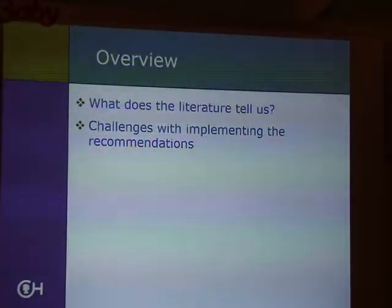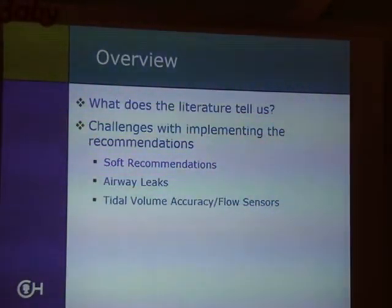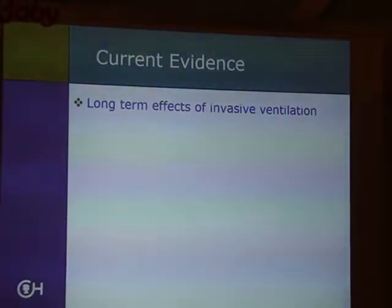And unfortunately, I end up coming up with more questions than answers at the end of this talk. But we're going to talk about airway leaks and how they are sometimes a real challenge. And then tidal volume accuracy and flow sensors, which we've talked a lot about how good volume ventilation is, but there's a lot of challenges with implementing that. So we're going to talk about that as well.